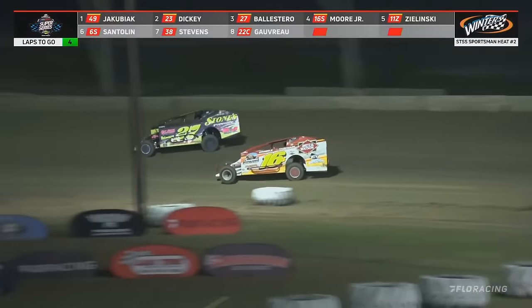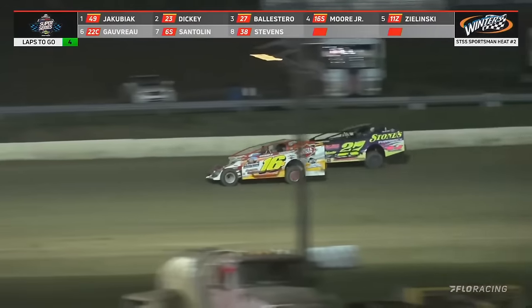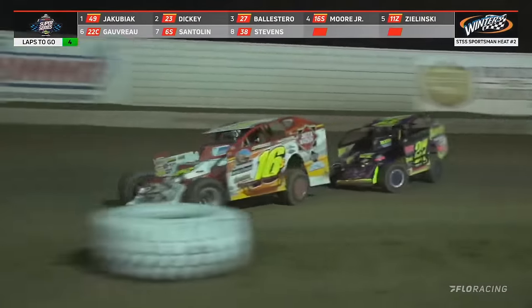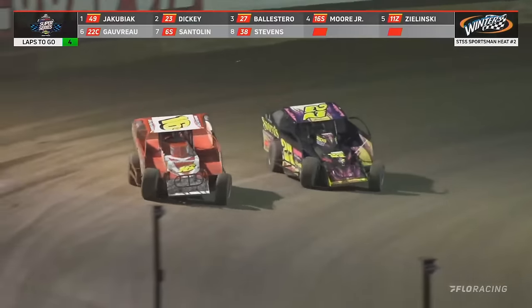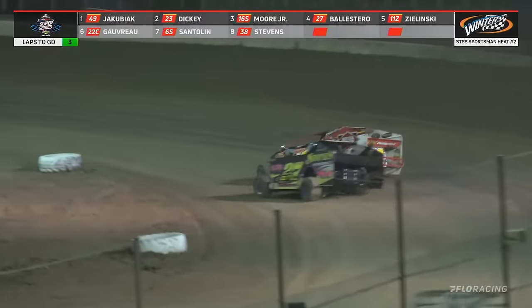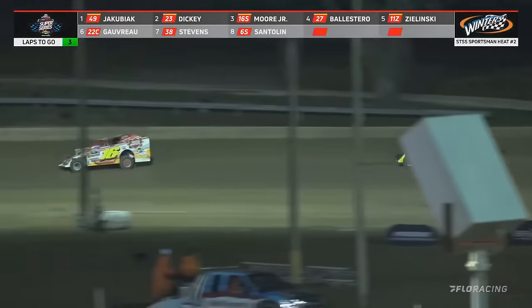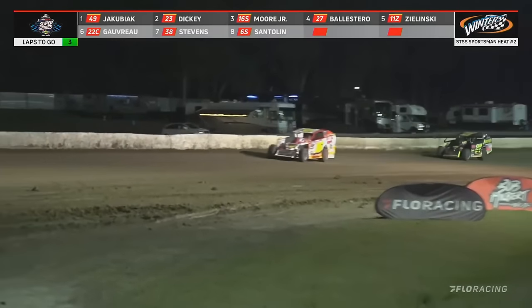I notice a couple of the guys in the field. Look at here. We got a battle. Tom Moore Jr. to the inside of Ballesteros. Moore takes the spot. Went 22nd tonight in last night's feature. Oh, here goes Ballesteros back at him. Yeah, he made a boo-boo over there. Ballesteros coming at him. We know how good Ballesteros is at this racetrack, so TMJ is going to have to work hard. Yeah. Meanwhile, Dickey again working within just a couple of car lengths of Jakubiak for the lead.